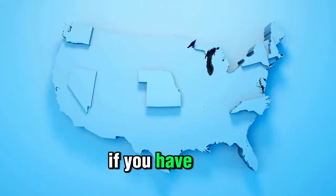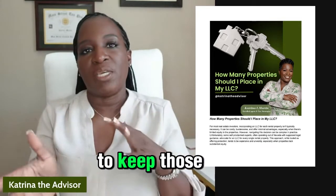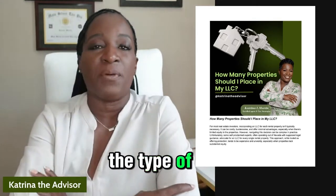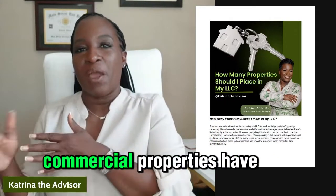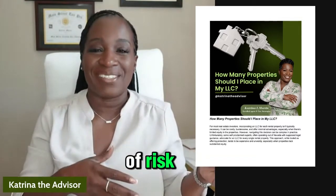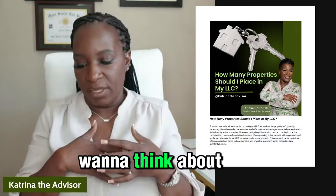The states: if you have properties across multiple states, maybe it makes more sense and it's easier and more convenient to keep the properties in the same state grouped together, right? And then the other thing you want to think about is the type of property itself. Is it residential versus commercial, right? You don't want to group those together. Commercial properties have their own set of risks, whereas residential properties have their own set of risks, and also the insurances that go along with that, right?